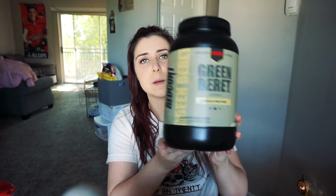So here we go. The first vegan protein that we are going to be talking about is the Redcon Green Beret Vegan Protein. I have tried the vanilla, the chocolate, and the peanut butter version of this brand. In terms of the flavors, I'm going to say the vanilla is a solid 8.5 out of 10. I really like the vanilla. Chocolate was like a 7 out of 10. I wasn't the biggest fan of their chocolate. And then peanut butter was a 6 out of 10. It was just very rich in peanut butter.